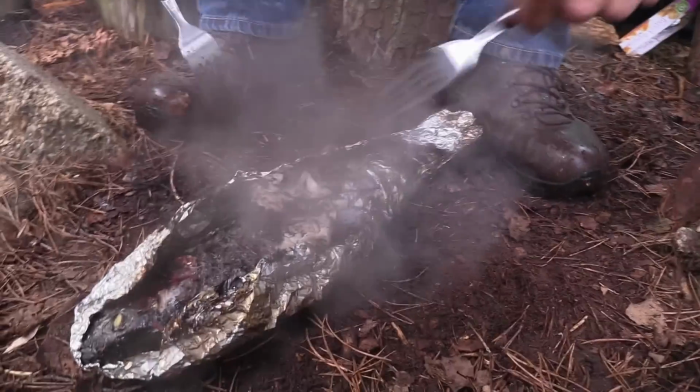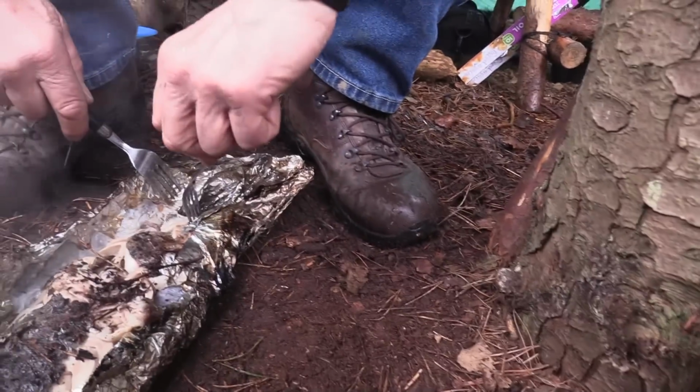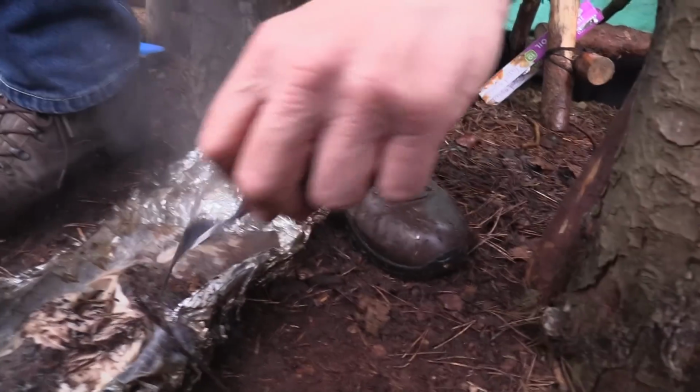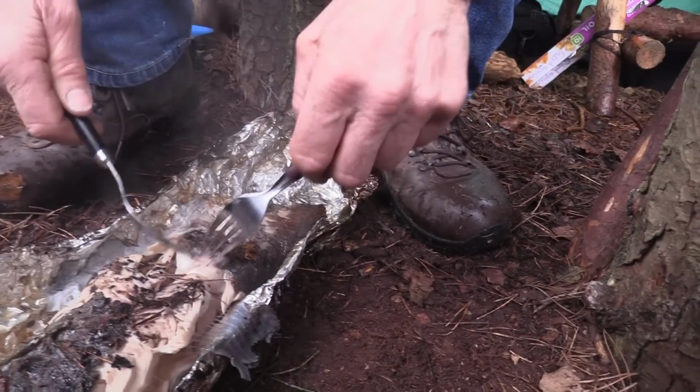I'm going to lay this just there. Oh, man alive. It's steaming. The flakes. Oh, smell that now I've opened it. Whoa, that does smell good. Look at that. Oh, that does smell good. Yeah. If only cameras could give off smell.